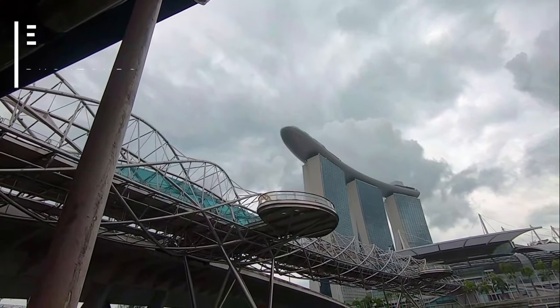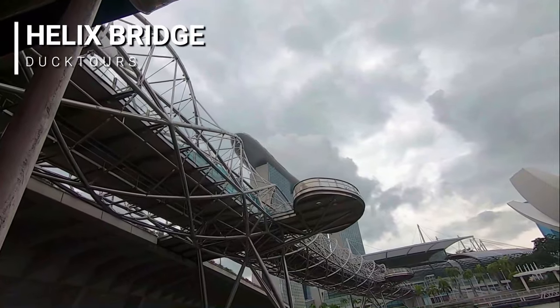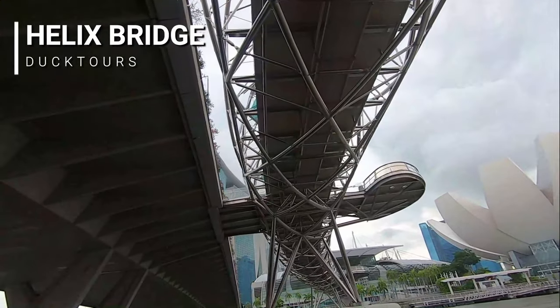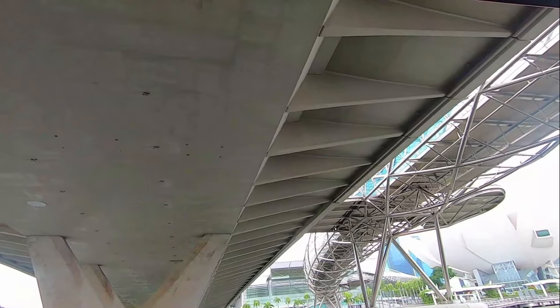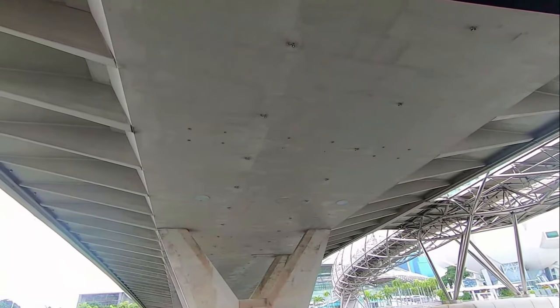Ahead is the Helix Bridge. The bridge has four viewing platforms at strategic locations, providing stunning angles of the Singapore skyline, as well as underscoring events taking place within the Marina Bay. When night falls, the bridge is illuminated by a series of multi-hued lights that enhance the double helix design, which was inspired by the DNA structure.